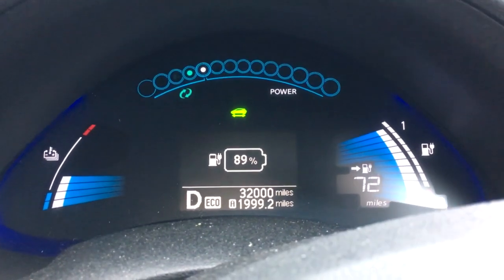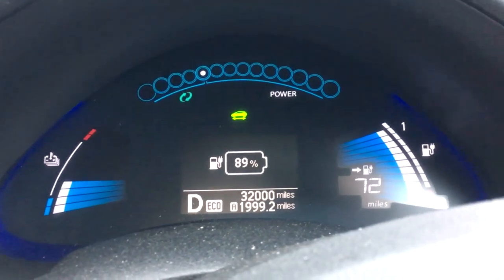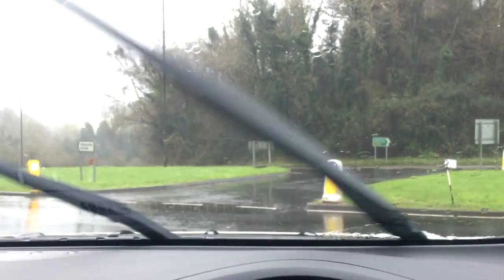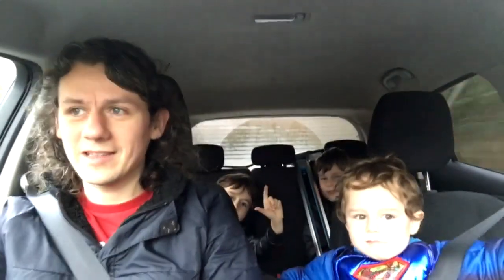And there we have it, 32,000 miles on the old clock. Yes. And it's raining. Hey, Merry Christmas everyone. Merry Christmas. 32,000 miles, and it's Christmas Day. Yeah, going off to the Christmas service this morning. And I'm back, and I'll eat something.